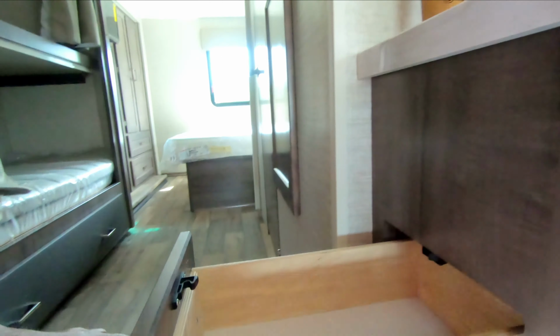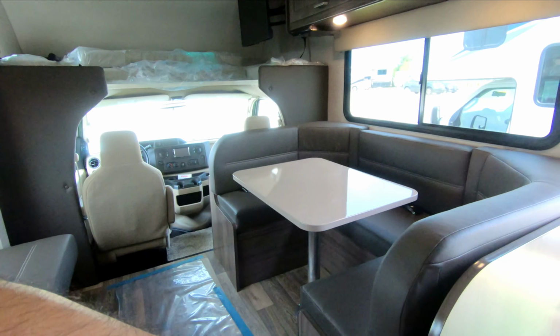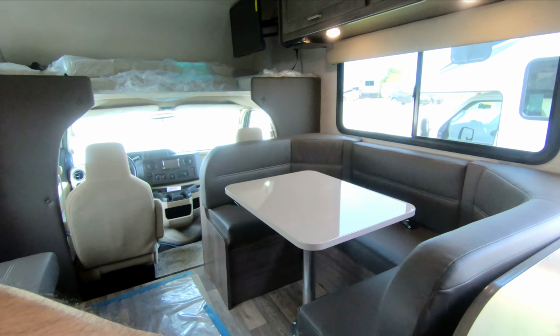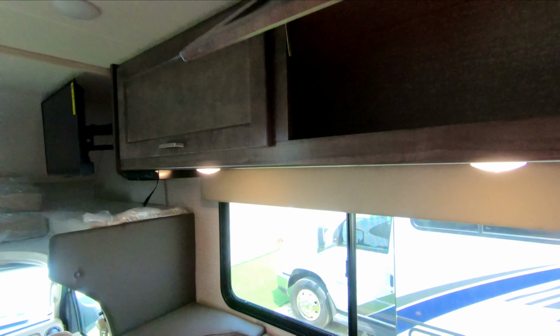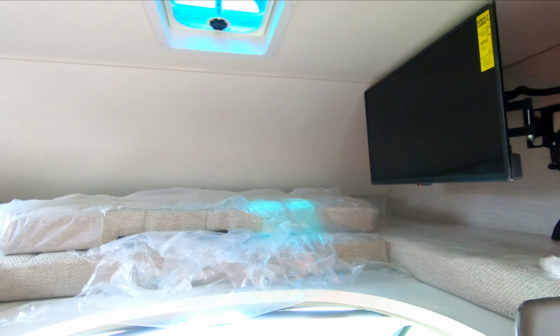Then you have your refrigerator, then you have an oven, and I believe a three burner stove. And a regular microwave. You have a ventilation here. And a drawer. And these probably jackknife into a bed. Then this also folds down into a bed. So put that in between here. And then you have storage cabinets there. And then the overhead bunk is pretty big, huh?